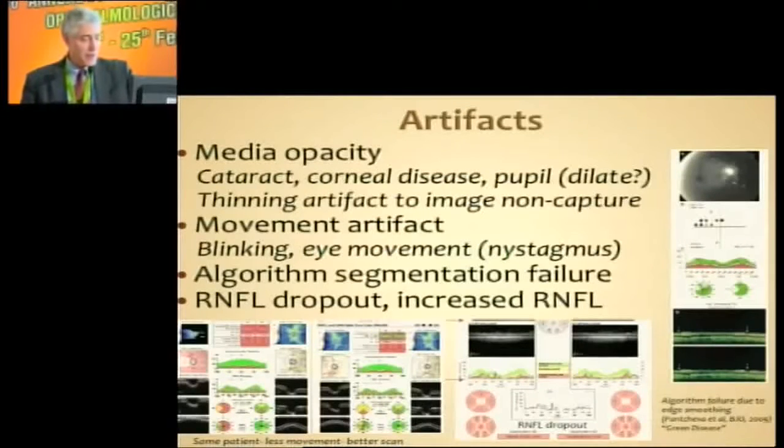It can capture an image through a very small pupil, but it can be too small. And then thinning artifacts, and image non-capture, maybe due to image non-capture as well. So movement artifacts, something really important to look out for: blinking, eye movements, nystagmus, and that's manifested here.